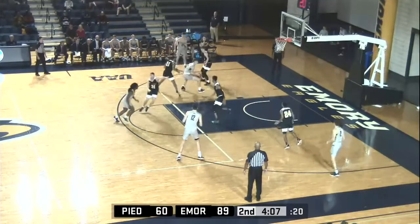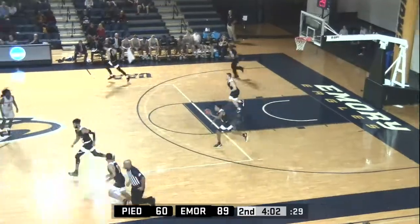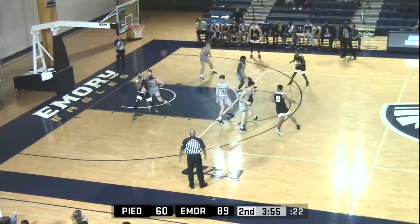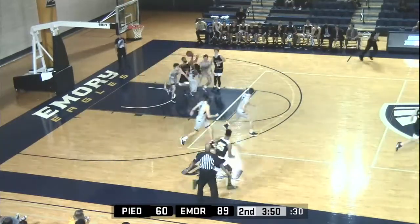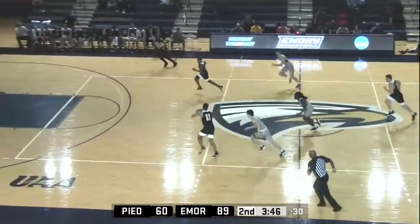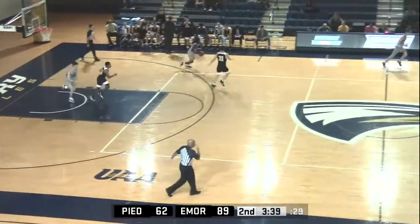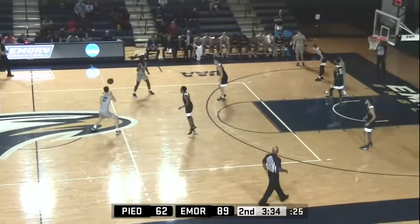Lonzie Portis has checked in, number 15 for Emory. To 60, Emory with a 29-point lead. Luke Morrison has also checked in for the Emory Eagles. Portis now with it. Loses the handle. Quickly ahead. Clements Owens lays it up and lays it in. Full court pressure. This will be good experience for Portis going against some full court pressure.